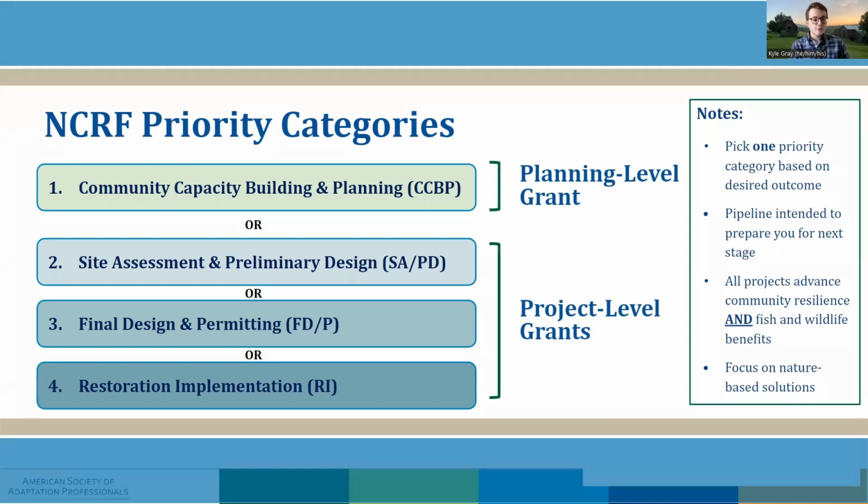So if at the end of your project, you want a plan and you want a resilience plan that tells you where to go next, you'd be applying for that first category. If you're at the point of being ready for construction, then you apply for that last one, restoration implementation, and now you can actually construct. And if you're somewhere in the middle with design, there are those two categories as well. But you're really working towards one specific outcome that is aligned with these categories.